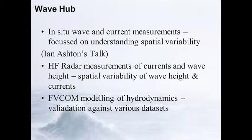Moving on to Wavehub now. The three sites have been very much separate work packages, although they're starting to come together in places. At Wavehub, we had originally planned to put the FLOWBEC frame, but as it turned out we simply didn't have the resources to get the ships to put our great 4-ton frame in there. But the background work has gone on there anyway. Ian Ashton mentioned a little bit in one of the talks earlier today, where he's been looking at wave and current measurements around the Wavehub site.